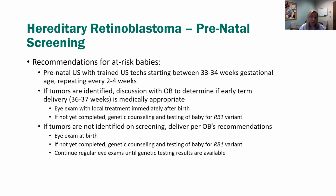If no tumors are identified on that prenatal screening, delivery can occur as directed by the OB, and an eye exam should occur right after birth and continue on that hereditary RB screening protocol until genetic testing results are available to determine if that continues to be necessary or if that baby is negative and can stop screening.